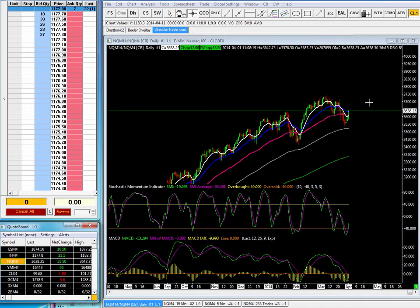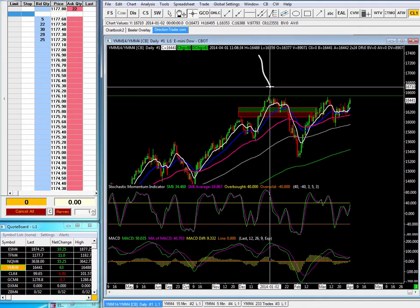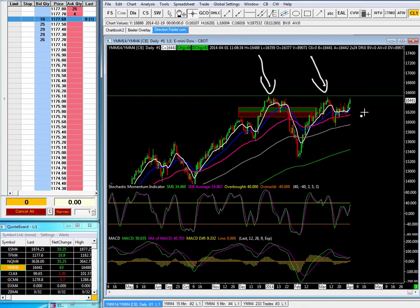Here with the NASDAQ, same thing, guys. I'm sorry I'm repeating myself, but I'm just showing you all the markets. Same thing with the NASDAQ here, testing resistance. And then here with the Dow. Once again, the Dow is also testing resistance like the S&P, testing these highs. The Dow and the S&P have been a little bit stronger here over the past month or so. They're holding a little bit stronger.